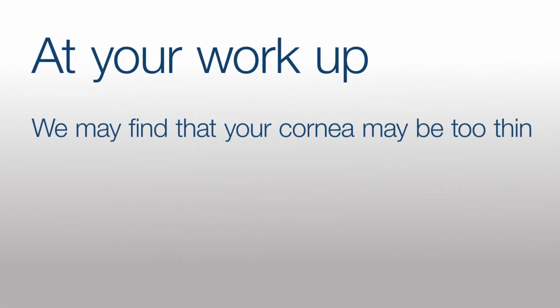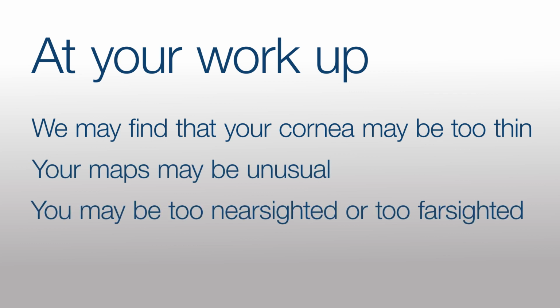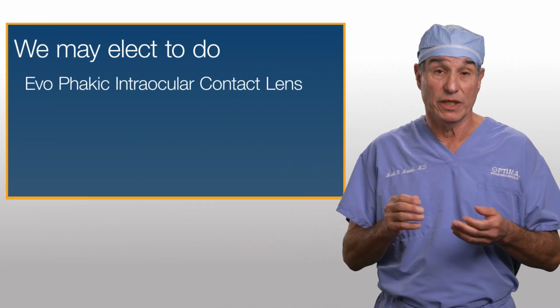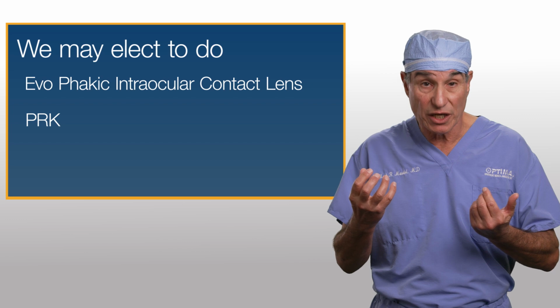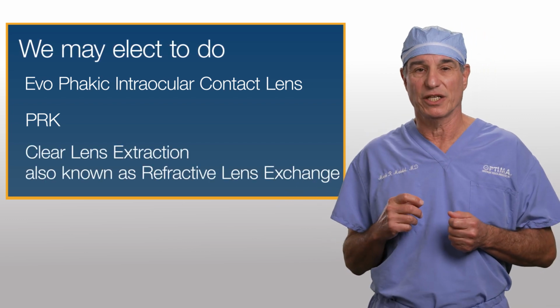Now, some of the preoperative workup may be done by your optometrist and the rest by us, or we may do all of the workup. At your workup, we may find that your cornea may be too thin, or your maps may be unusual, or you may be too nearsighted or too farsighted for safe LASIK. Accordingly, we may elect to either do the EVO-phakic intraocular contact lens, or PRK, or we may elect to remove the lens inside your eye, which is called clear lens extraction, also known as refractive lens exchange.